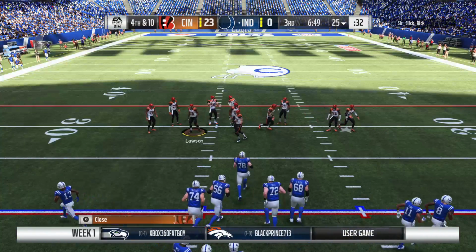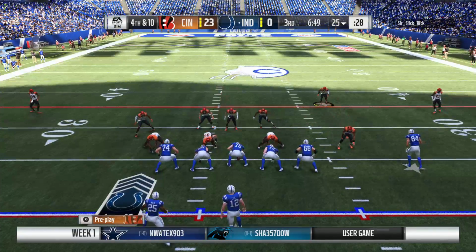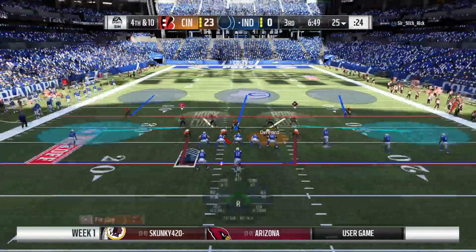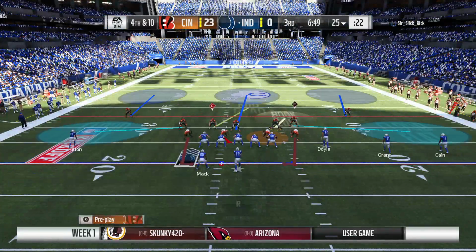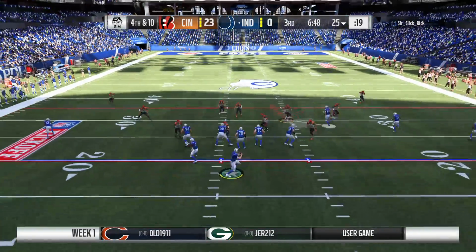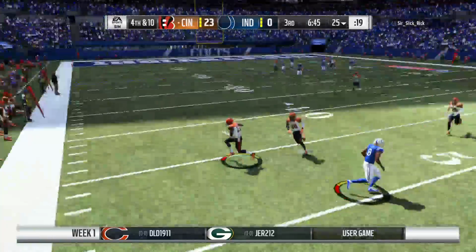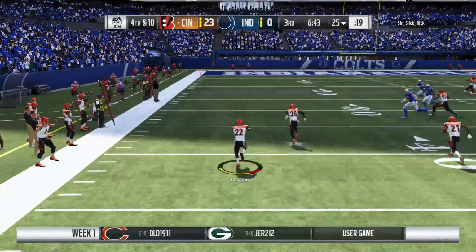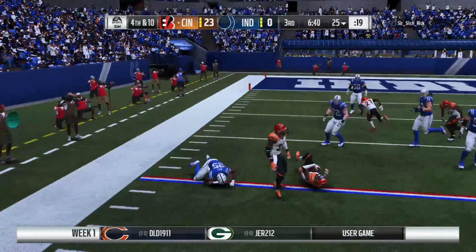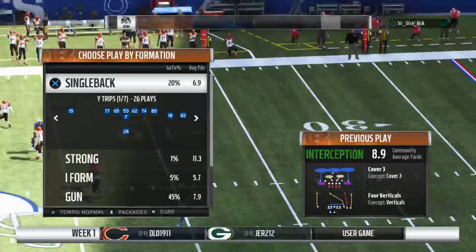The offense staying out there. They look prepared to go here on 4th and 10. They are going for it. It's Luck. And Luck will be intercepted for a 3rd time. William Jackson with a pick. And what a return as he brings this all the way back down to the 20-yard line.